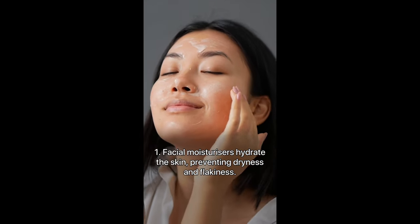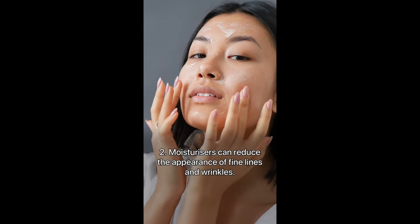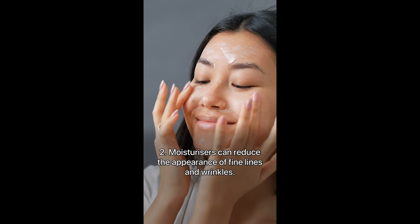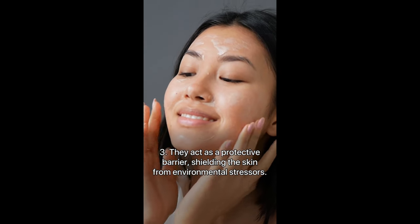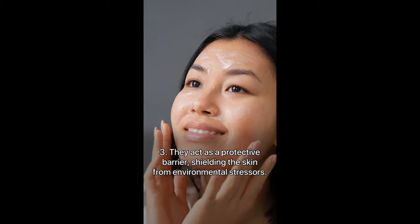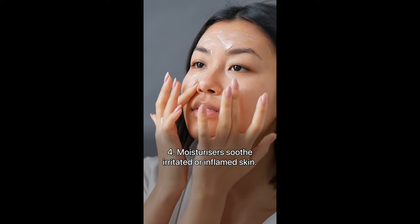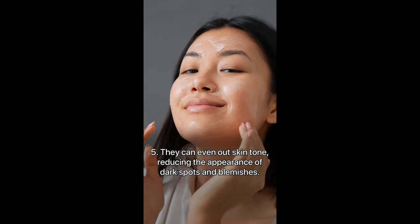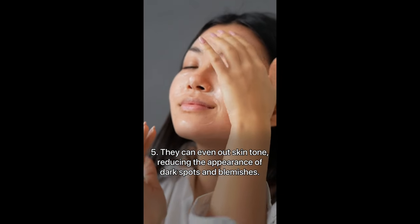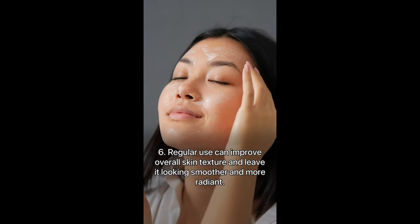1. Facial moisturizers hydrate the skin, preventing dryness and flakiness. 2. Moisturizers can reduce the appearance of fine lines and wrinkles. 3. They act as a protective barrier, shielding the skin from environmental stresses. 4. Moisturizers soothe irritated or inflamed skin. 5. They can even add skin tone, reducing the appearance of dark spots and blemishes. 6. Regular use can improve overall skin texture and leave it looking smoother and more radiant.